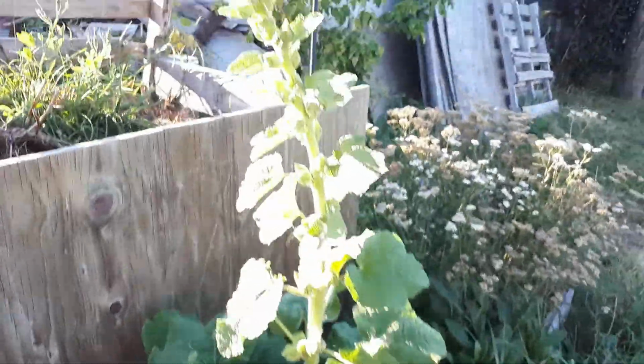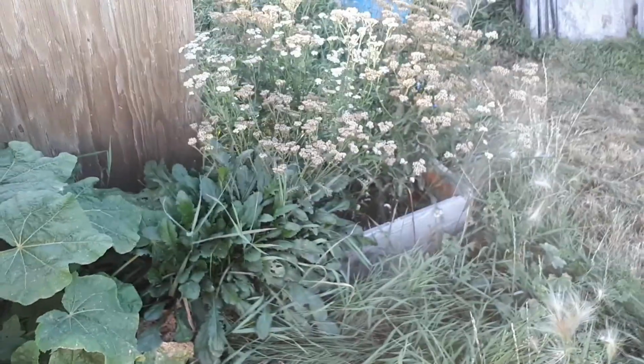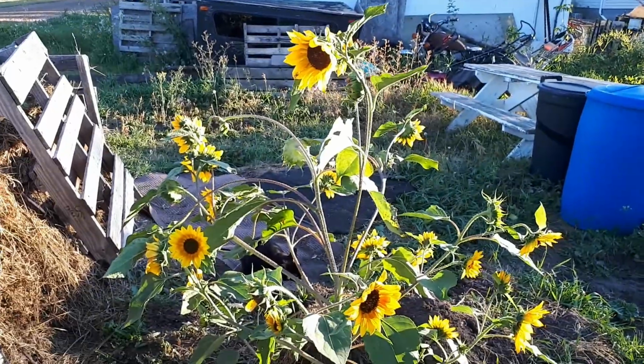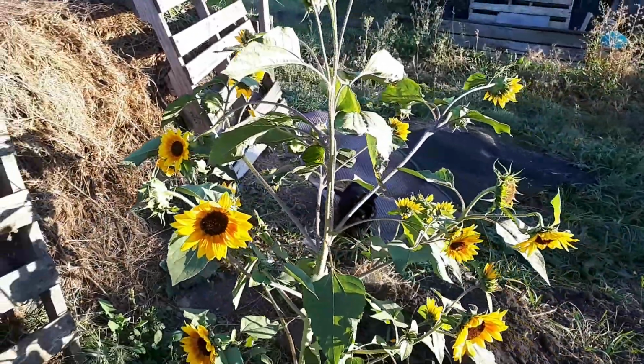I'm thinking this might be a hollyhock, but I'm not sure. Still got some little blue violas down in here. And the back garden, everything is still doing the do. That lilac is growing fabulously. There's going to be lots of seeds, I think, depending on how the birds eat them. But that's bird planted sunflower.